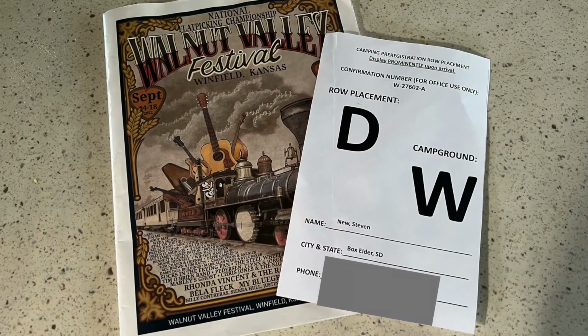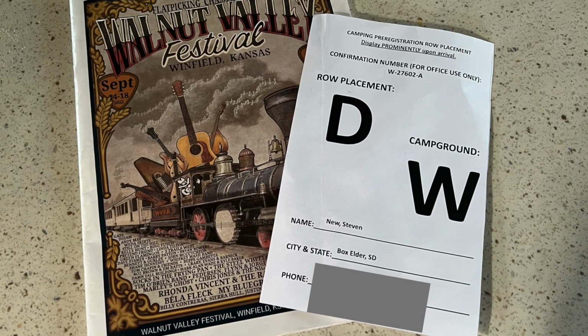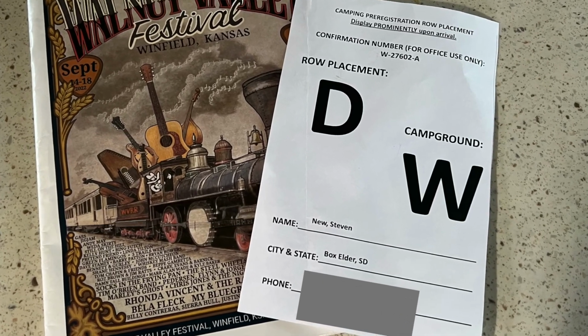Sometime at the end of July, you're going to be getting an email from the Walnut Valley Festival people, and they will be giving you your information, like what row and what campground you're going to be in. Another thing to know, campgrounds. You have a choice of West. They also call it Walnut, but I believe they're calling it West now. So it's W. And they have Pecan Grove, P.